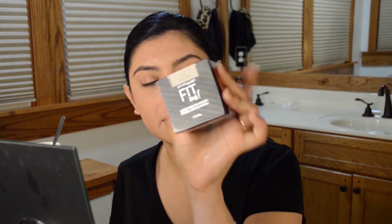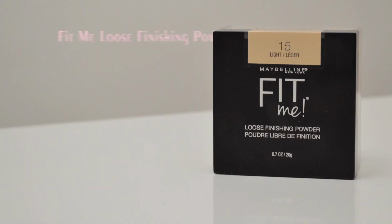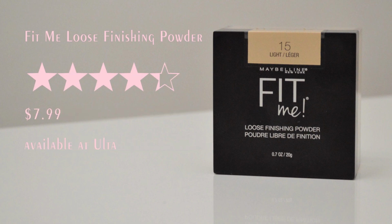That's kind of where I crease. And that one is really messy. I don't know why it's so messy. But then I'm going to take this loose powder. Since we did the Maybelline concealer, I'm going to go in with this Maybelline Lightweight Fit Me. This says it's a mineral-based formula, helps control shine and smooth skin's texture, lightweight translucent coverage, fresh natural look. Natural is my favorite look, so I'm excited to see that. Can be used alone or over foundation.